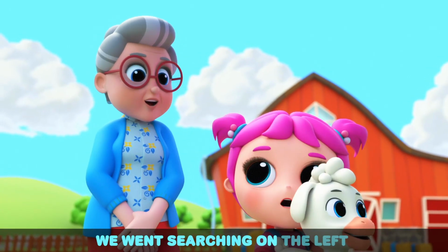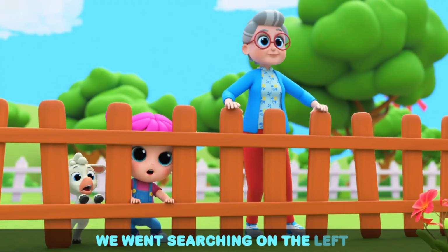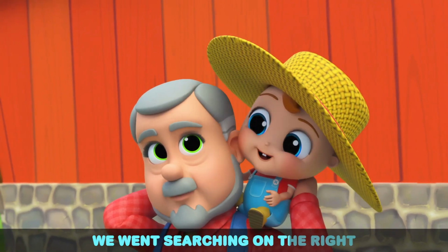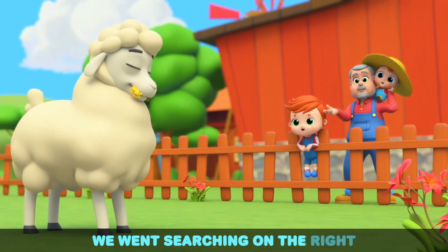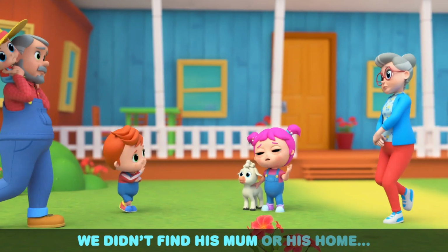We went searching on the left, on the left, on the left, to find the mama lamb. We went searching on the right, on the right, on the right, to find the mama lamb. We didn't find his mom or his home.